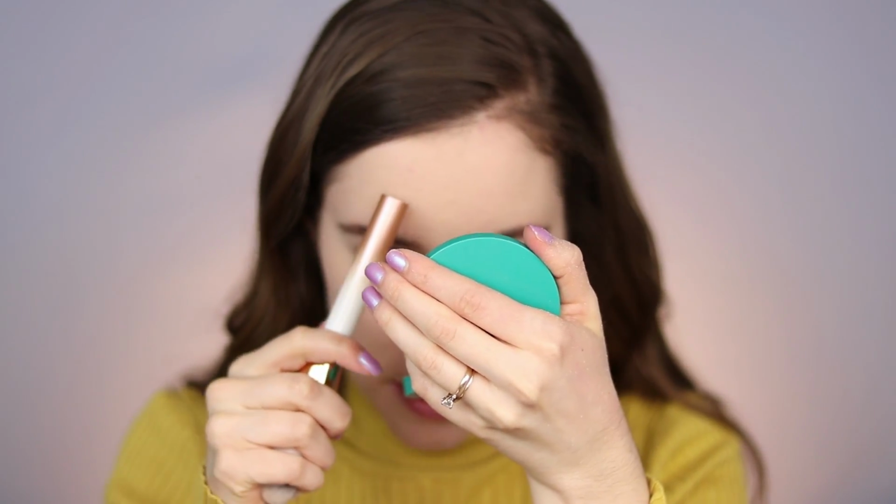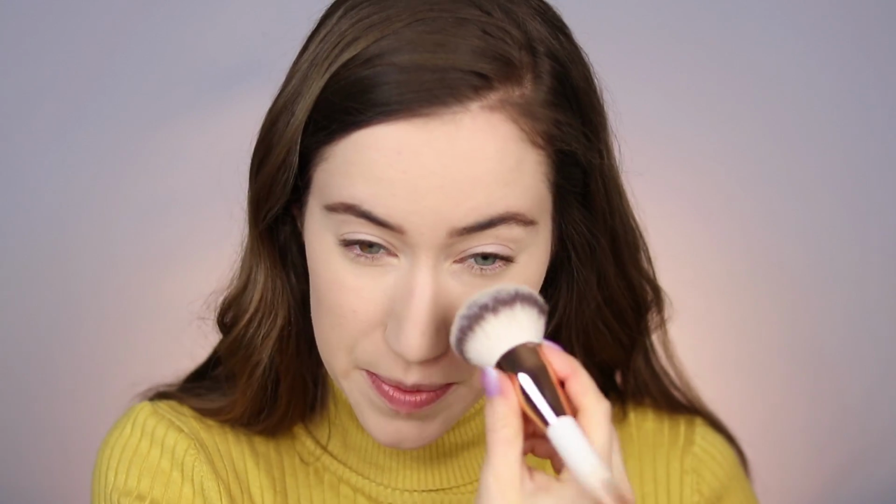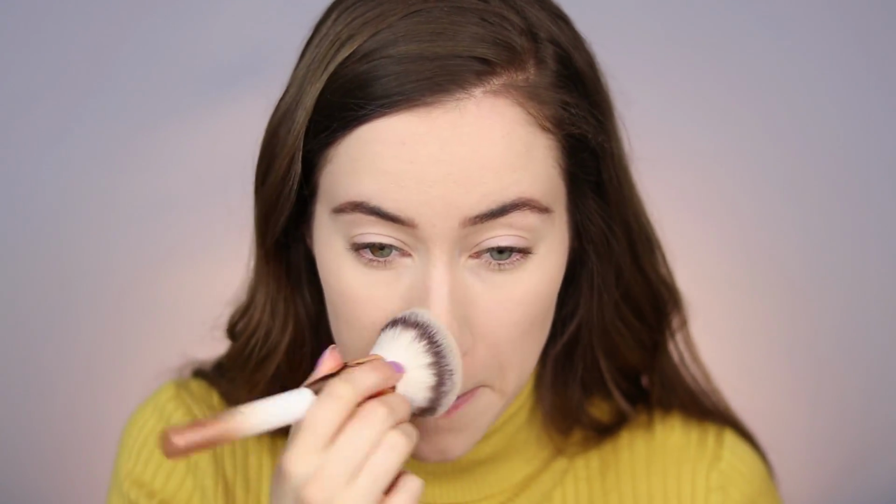I still am seeing a little bit of my texture on my forehead being emphasized. I don't know if that's the concealer or if it's the powder, or maybe it's honestly just my skin, since I am experiencing some breakouts there right now. But right now, everything seems to look pretty good.